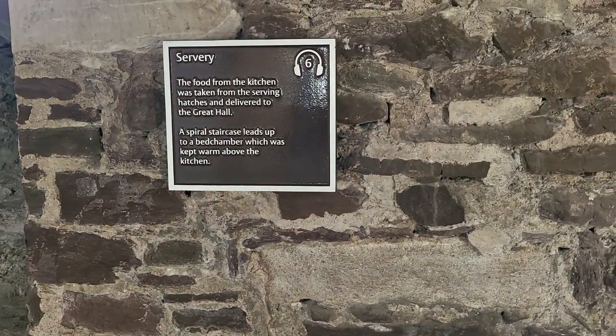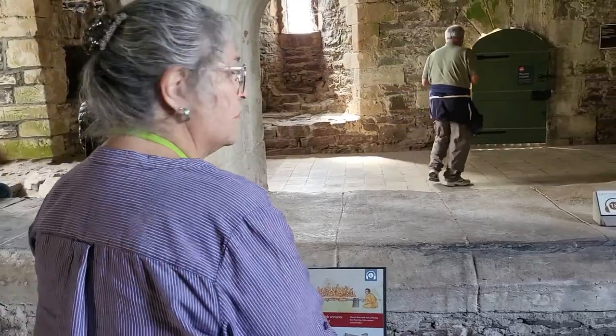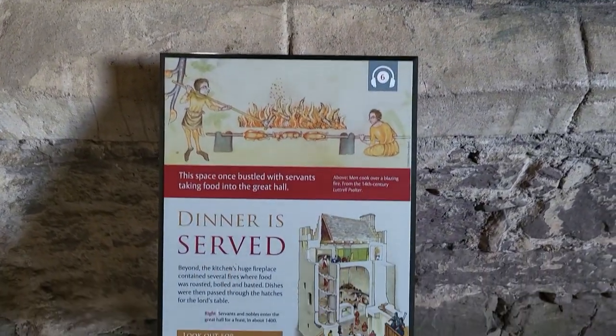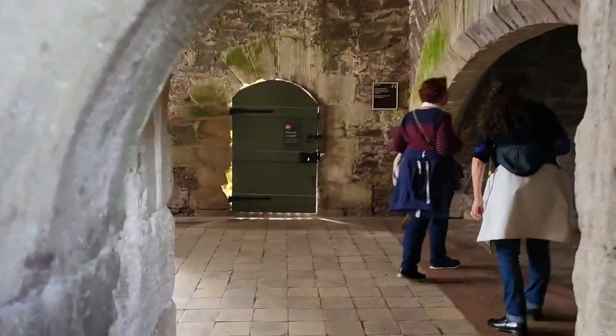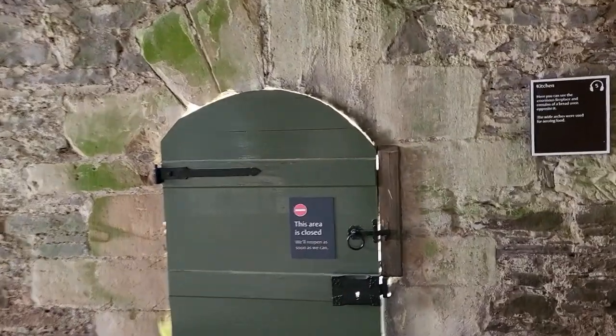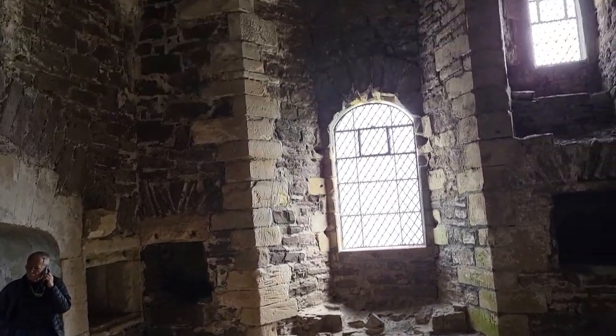Servery. Food from the kitchen was taken from the serving hatches and delivered to the great hall. This leads up to a bedchamber that goes up over the major part. Now this was the kitchen. That's the bread oven in the kitchen. And this is the fireplace.